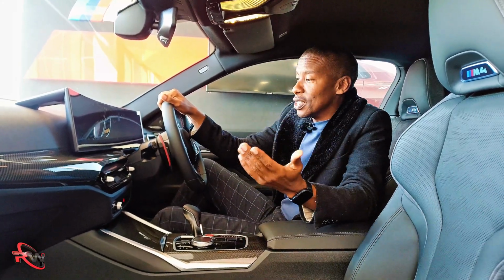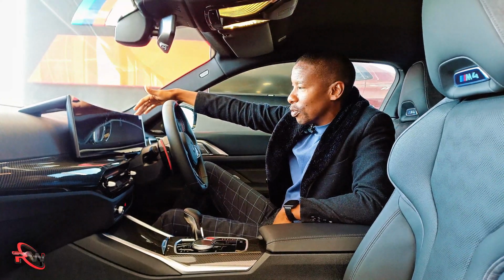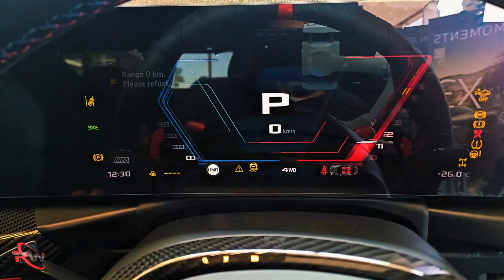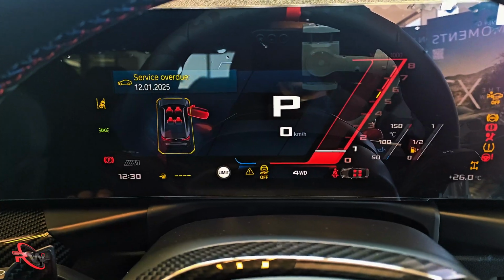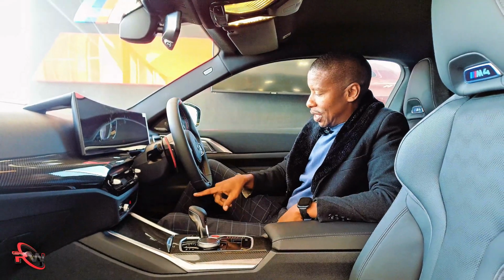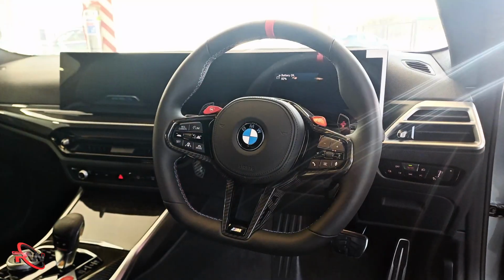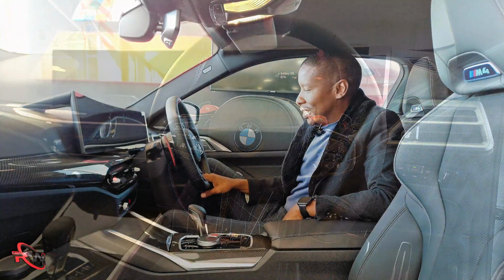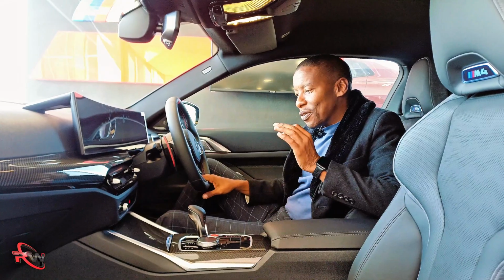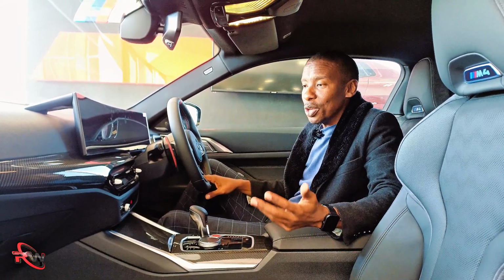The most obvious of the differences in the interior is you've got this single housing for both of your screens, both for the driver instrument cluster and for your infotainment system. Also, a dead giveaway is your flat bottom steering wheel. That is just such a pleasure to grip. The stitching on this car, the finishes in it, it is a BMW M4. It is what you would expect.